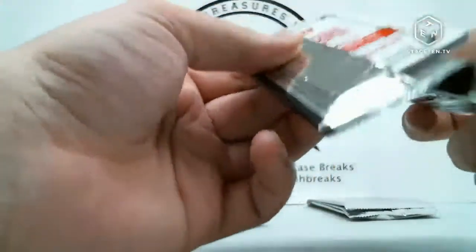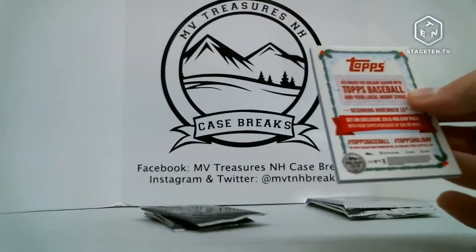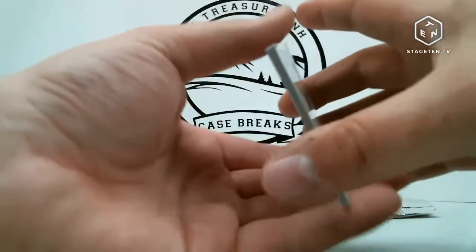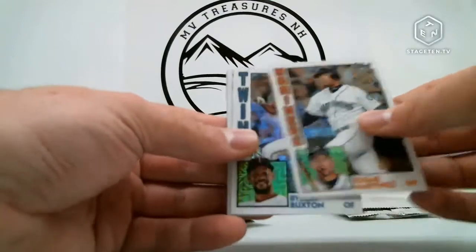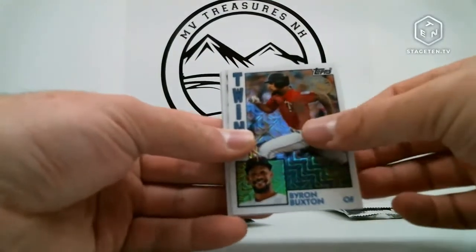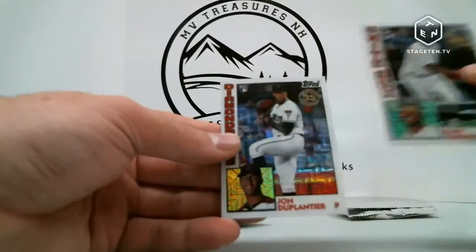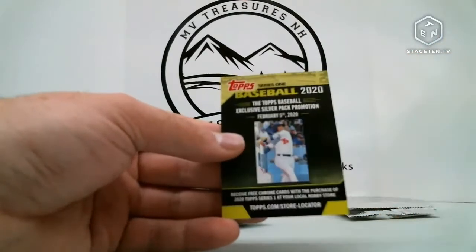That's unbelievable. Well, so this is better than the JP Yamamoto one-of-one print plate? Yeah, I'd say so. Jose says, too bad I had the Mariners and not the Reds. Yeah. Well, here's a Mariner. Here's Edgar Martinez. Byron Buxton for the Twins. Here's a rookie, Eloy Jimenez for the White Sox. And John Duplantier for the Diamondbacks.